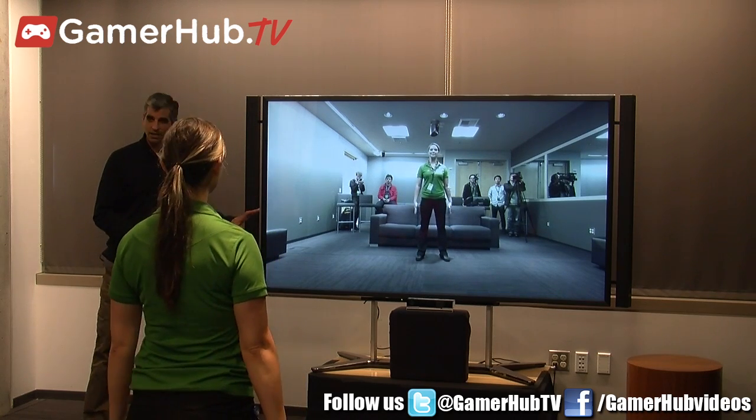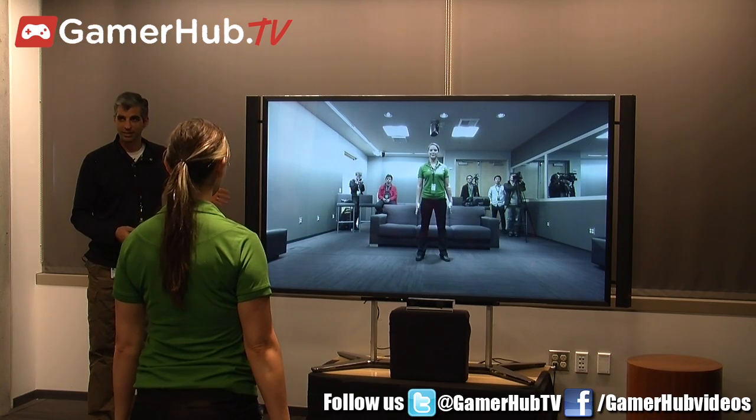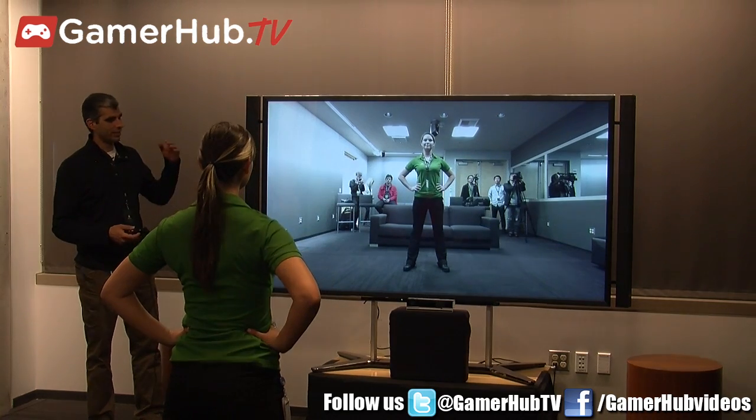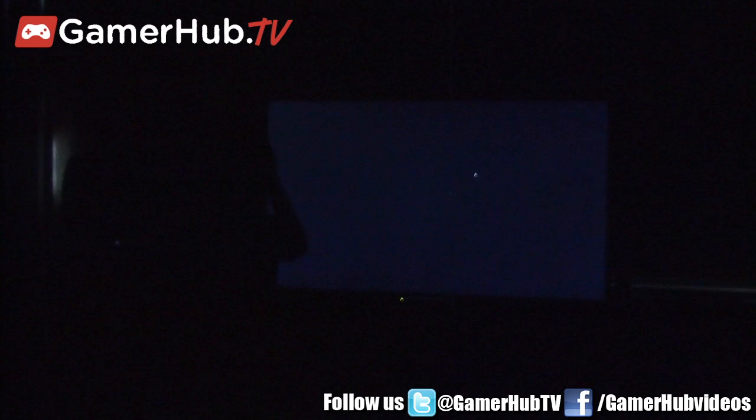So as great as this color feed is, it does have one big downside, and that's that it doesn't work in the dark. So we're going to turn down the lights. It's going to be completely black in here. And as the lights come down, you'll see that this color feed is not so useful anymore. I'm a hardcore gamer. I watch movies in the dark. I play games in the dark or in very, very low lighting.